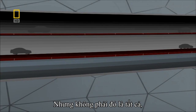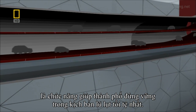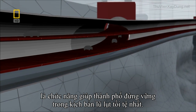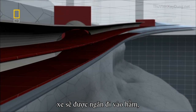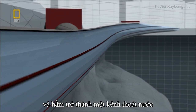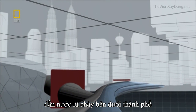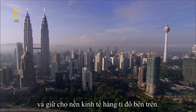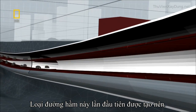But that's not all. What makes the SMART design truly unique is a feature that would arm the city against a worst-case scenario. If a giant river surge is headed towards Kuala Lumpur, the two road decks could be evacuated and serve as additional flood channels to carry the raging waters underneath the city and spare the country's billion-dollar economy above. It would be the first tunnel of its kind in the world.